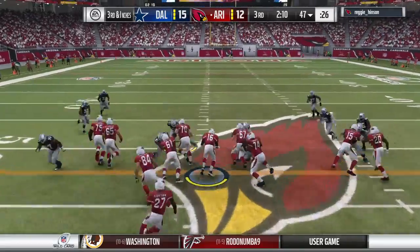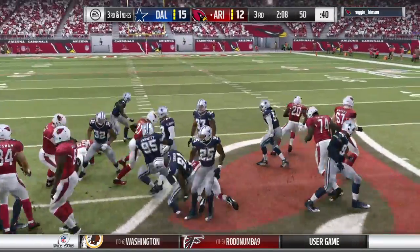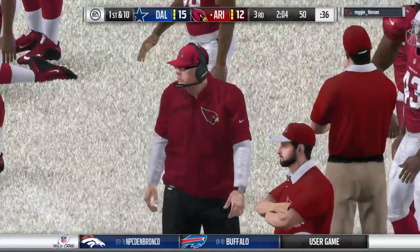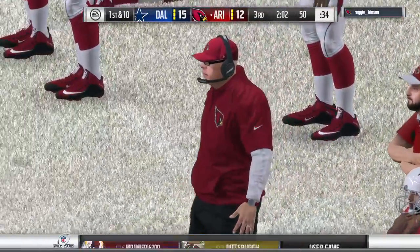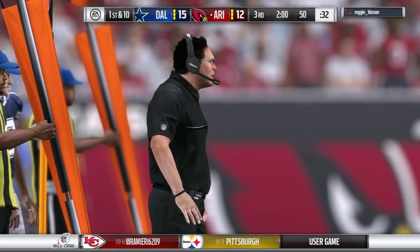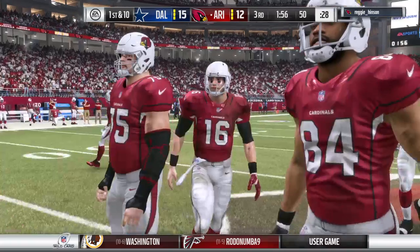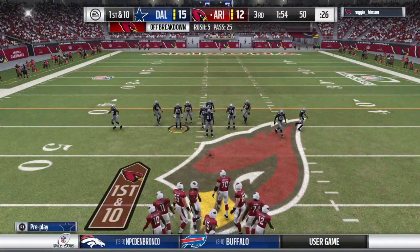And on 3rd down, the Cowboys bring in an extra defensive back. 3 yards there, good enough to keep the drive moving. There may have been a little bit of an element of surprise there. 3rd and inches, and they go quarterback sneak. I still feel like this is a play that often is reserved for 4th down. So the offense has it 1st and 10.